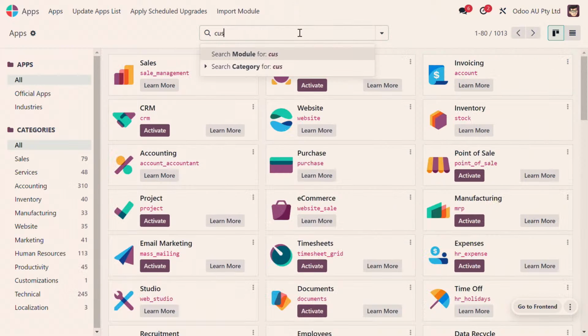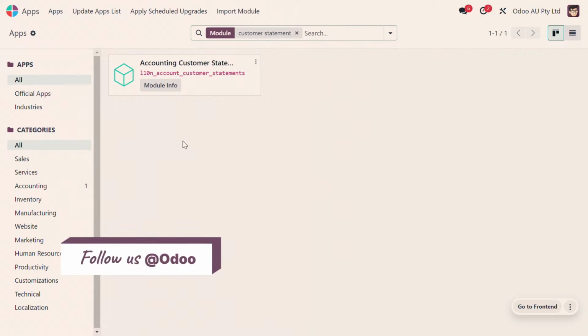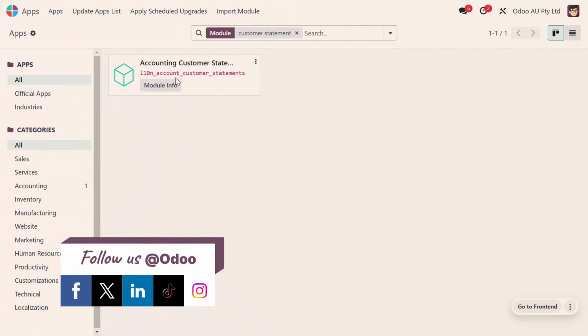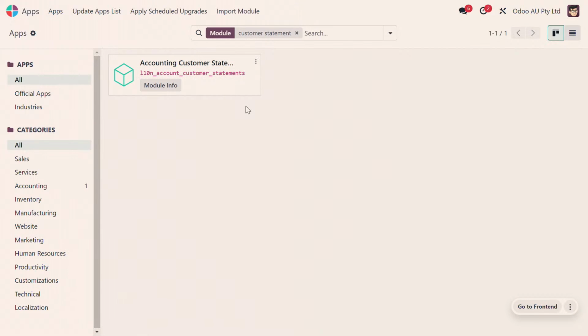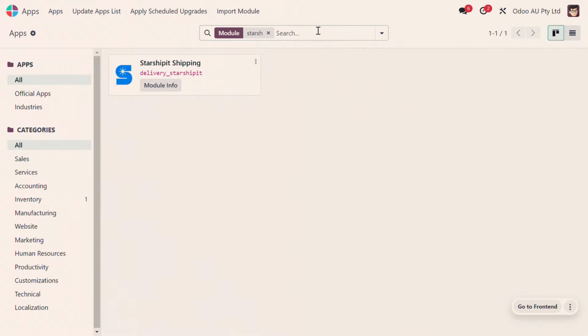Another module that you can install for Australia, New Zealand, and actually even other countries if you want, is called the customer statements. So this is available for all the localizations. So if you have a country that needs to use it, you can. So here it's going to help you download these customer statements I talked about earlier. And finally, you can look for Starshipit. Actually, this is something that you can also install from the settings directly. You can find it, and it's going to automatically install Starshipit.